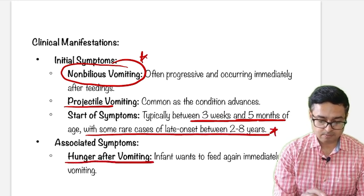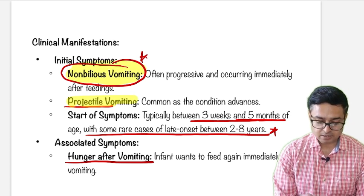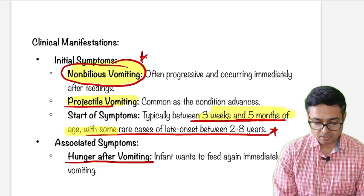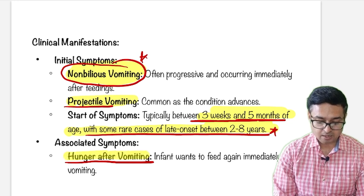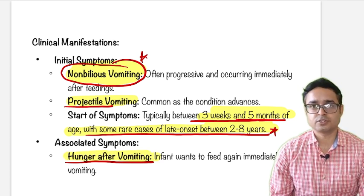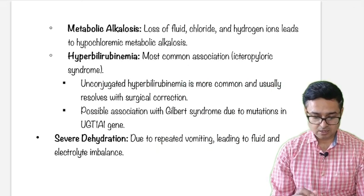So this is important. Non-bilious vomiting is the one thing. Projectile vomiting, typically between 3 weeks and 5 months of age, with rare cases of late onset between 2 and 8 years of age. And hunger after vomiting is there. So this is the typical classical presentation of idiopathic or congenital hypertrophic pyloric stenosis.